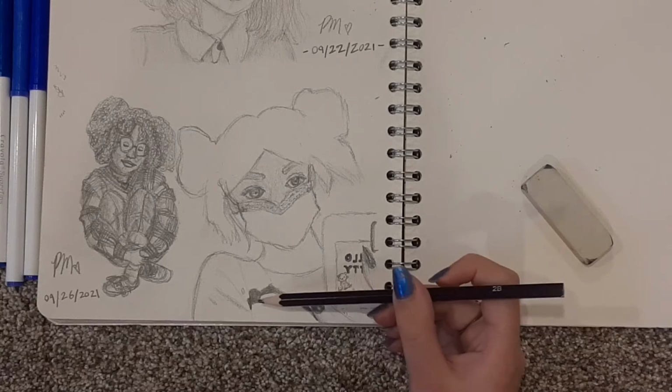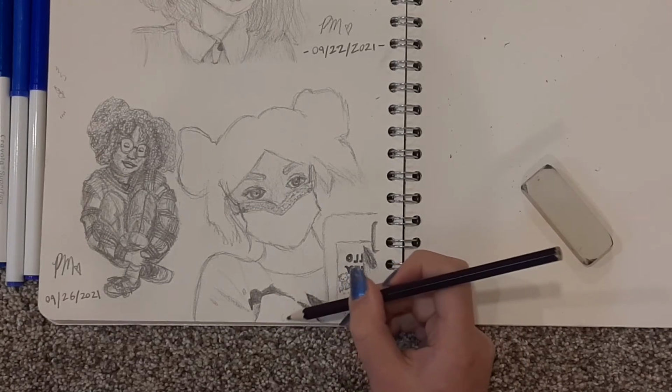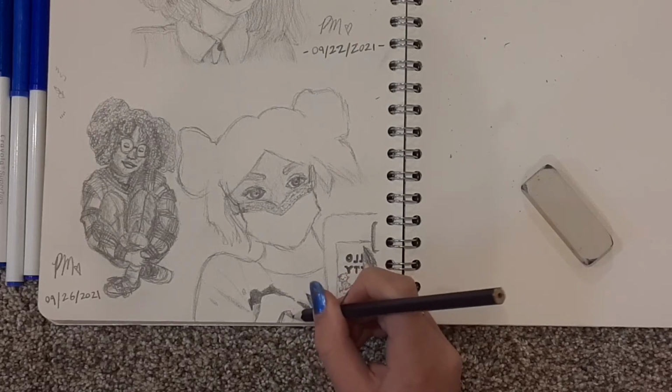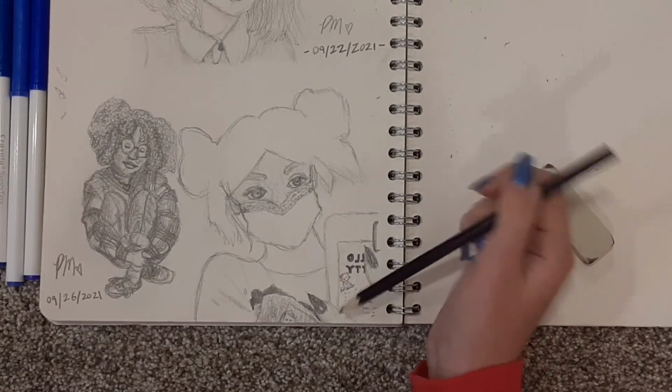That's pretty good, honestly. Another wrinkle right there. Should I do the little face? That's a nice little face of a child. Let's fill in the background. I'm gonna go ahead and leave that.